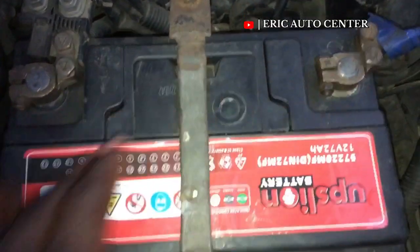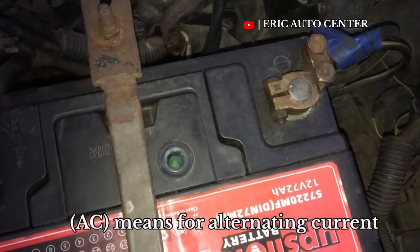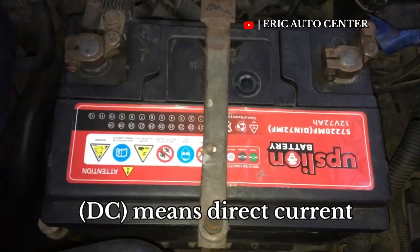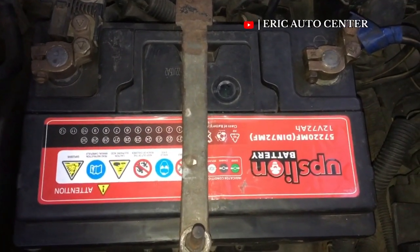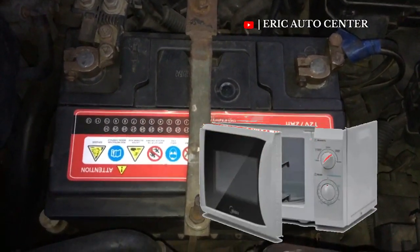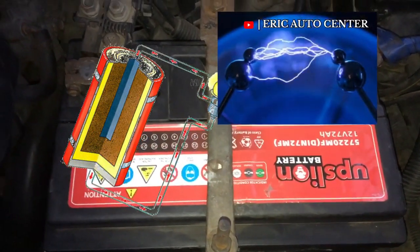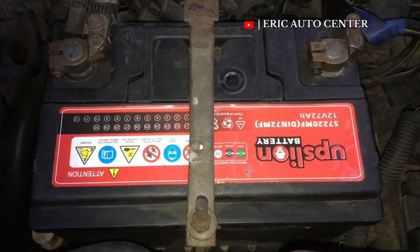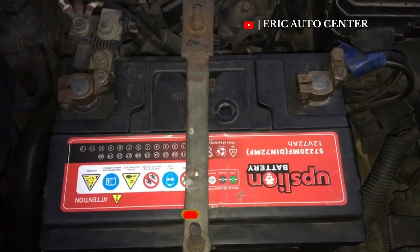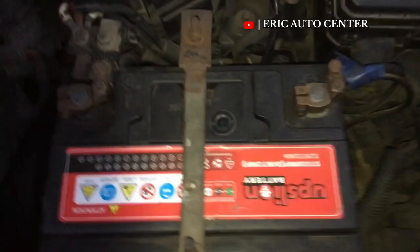We know that AC stands for alternating current, which is the flow of electrons that alternate directions repeatedly, while DC means direct current. However, several batteries provide DC power to different equipment such as radios, laptops, computers, and microwaves. We know that a battery is a device that stores chemical energy and converts it to electrical energy. Lead acid batteries and lithium-ion batteries are the two most popular kinds of battery. We know that there are two types of electricity: alternating current, which is AC, and direct current, which is DC.